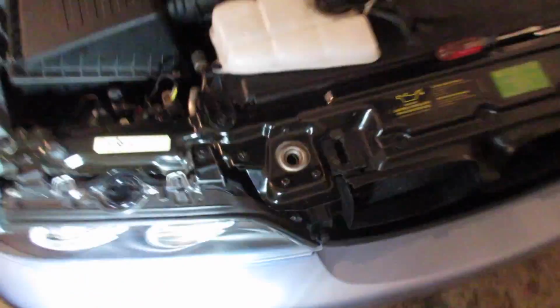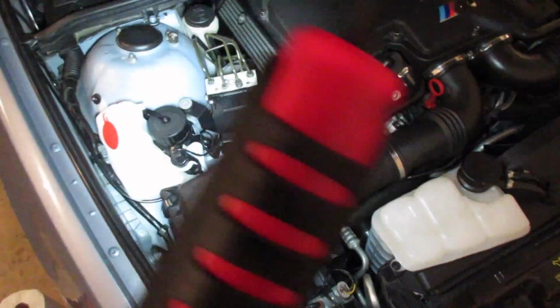Underneath is another story. There's a lot of it in the belly pan, and it's going to continue to drip for a while. So yeah, we'll just deal with that as it comes. I'm not going to tear all that down and clean it. There's no point. So, all right, that's better.